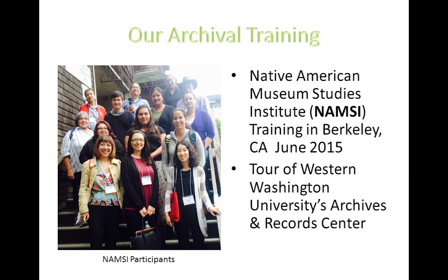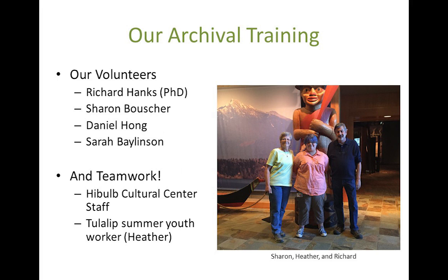In addition, we've also benefited from touring archival facilities in Washington State, one being a tour of Western Washington University's Archival Records Center. And for anybody that finds themselves in Washington State, I would highly recommend a tour of this facility. It is quite impressive.